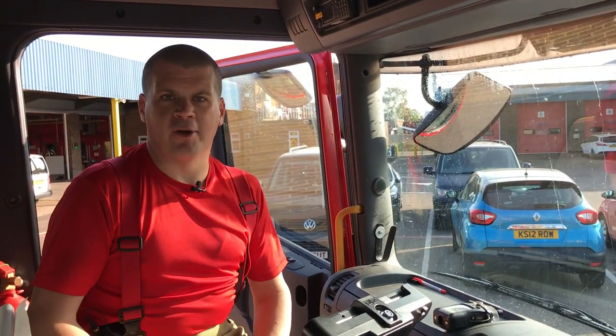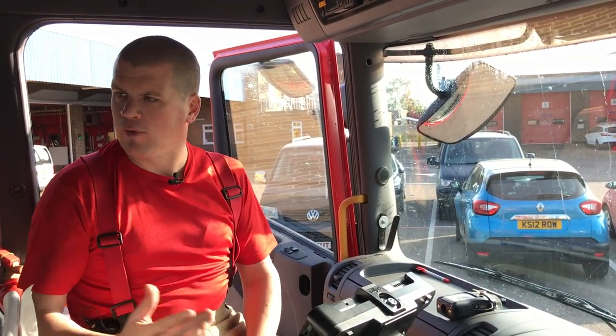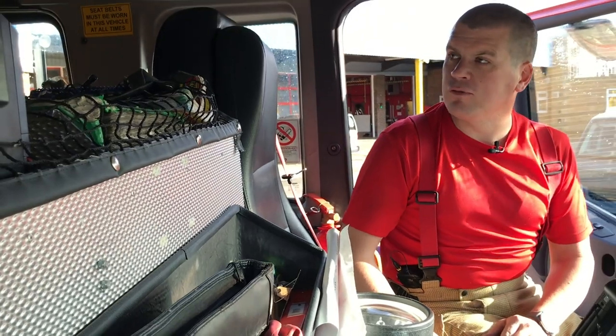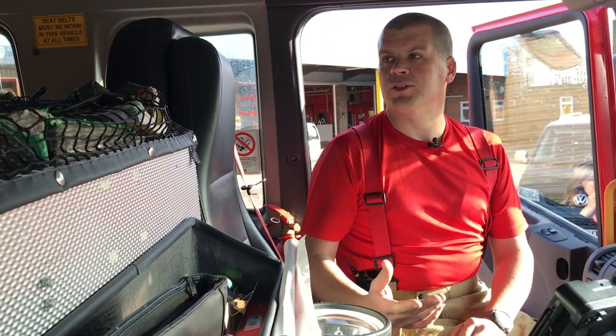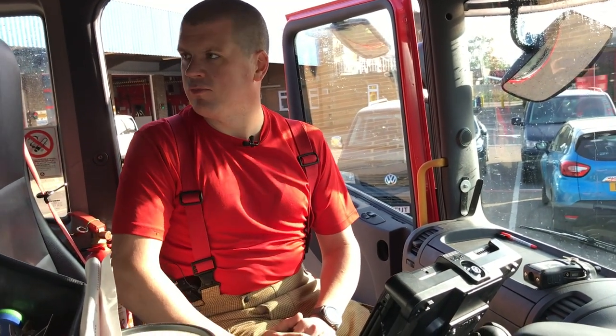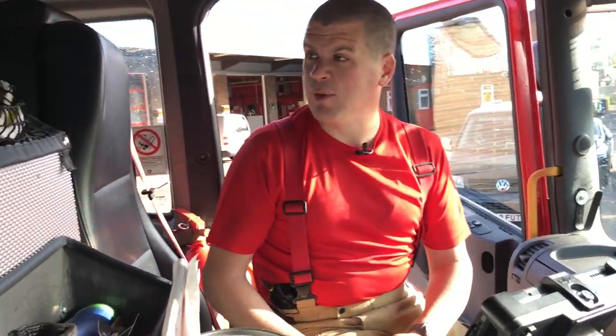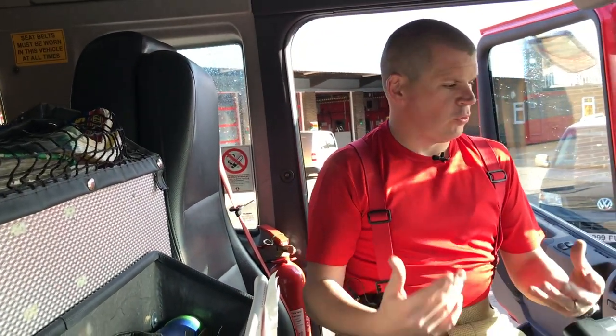So in the cab of our fire engines here at Kings Lynn, they're all relatively similar. Currently, during COVID conditions, we can only ride a maximum crew of five. Some of the appliances across the county can carry up to nine firefighters at a time, but as I say, COVID, currently we're restricted to five. The equipment that we carry in the front is quite limited to the stuff that we need on the way to an incident.